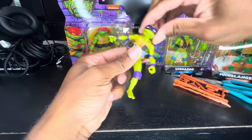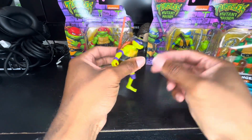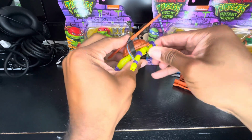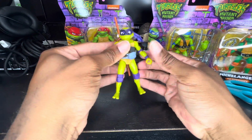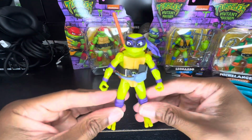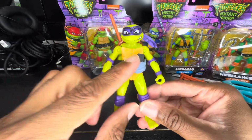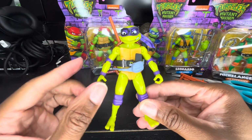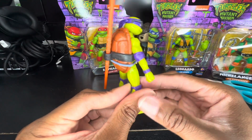I won't be doing this with all the figures, since I think they're basically the same. Raphael looks a little bigger, so I'll do him. But I think they're all gonna be pretty similar. But it's good, man. Articulation is good. Let's get a closer look for you guys. I just love this whole thing. Why would he leave the sewer without his gadgets? He wouldn't leave the sewer without his gadgets.